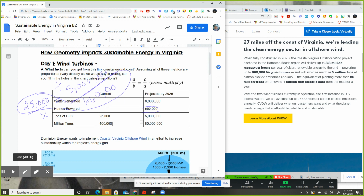Right? So now we're going to cross multiply here. 25,000 times 660 divided by 5 million. How many homes can be powered currently if we cross multiply? 3,300. I think that is correct.